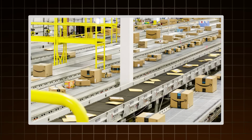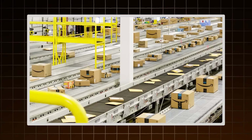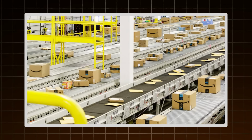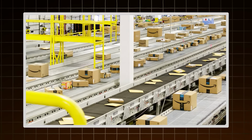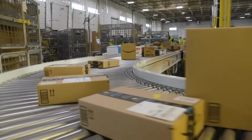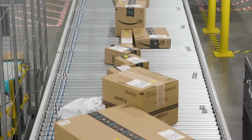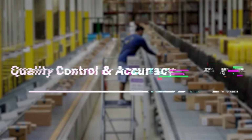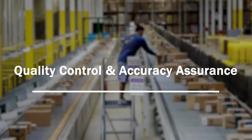All this automation doesn't eliminate human jobs. It reshapes them. Workers focus on quality control, exception handling, and oversight, while machines handle the heavy lifting and the sprinting. The result? A seamless process where tech and people move in sync to push every package toward its destination, fast.